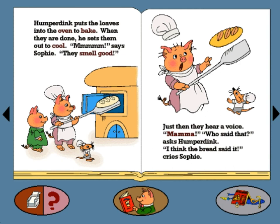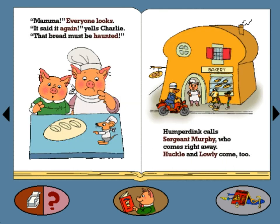Just then, they hear a voice. "Mama!" "Who said that?" asked Humperdinck. "I think the bread said it," cried Sophie. "Mama!" Everyone looks. "It said it again," yells Charlie. "That bread must be haunted." Humperdinck calls Sergeant Murphy, who comes right away. Huckle and Lowly come too.